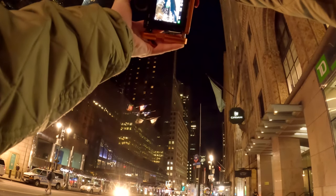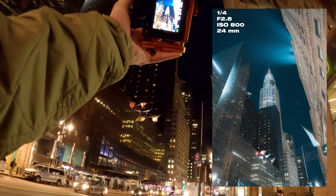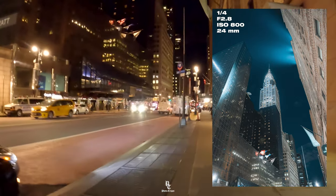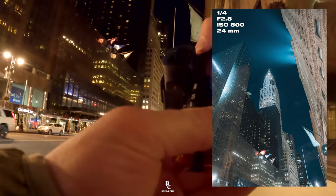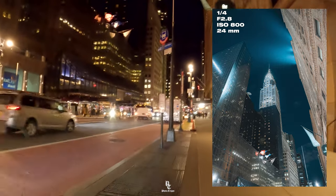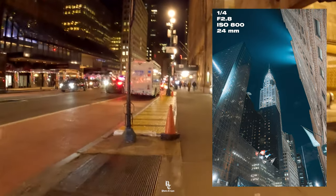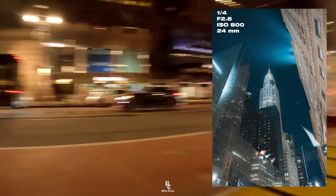I'm gonna keep my arms straight and tight. And hopefully we get, and I think we can get a clean shot. Yeah, I mean, that's pretty clean. For handheld, 1/4 of a second, you can't complain. So I'm gonna make my way down, and there's a cool spot where there's a bridge looking down this road.